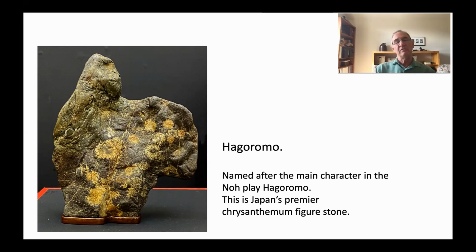In this case, we see a very different type of figure stone. We can see a very different type of chrysanthemum stone. You can see the small chrysanthemum patterns. And in this particular stone, they describe this as the character wearing a robe, and the flowers are the flower patterns on the robe of the character.